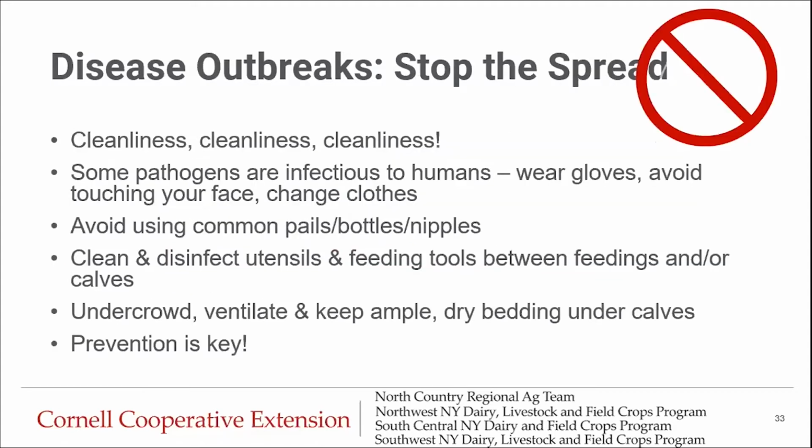So with the disease outbreaks, we want to stop the spread. First and foremost is cleanliness. Cleanliness from your boots to your clothing, changing both of those. If you've been working around adult cows, the minute you cross into working with calves, change those. We also need to know that some pathogens are infectious to humans. So wearing gloves and avoiding touching your face, and again, changing clothes, those things are all super important to keep yourself as a human safe.